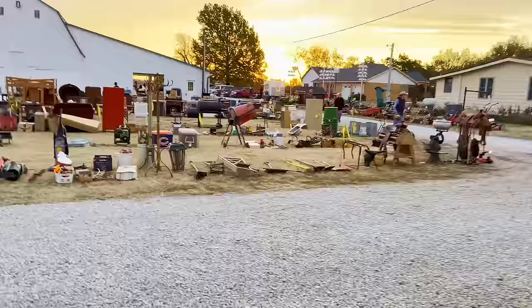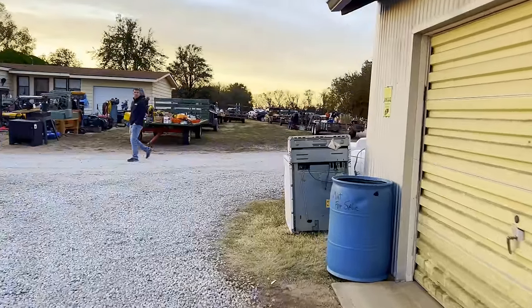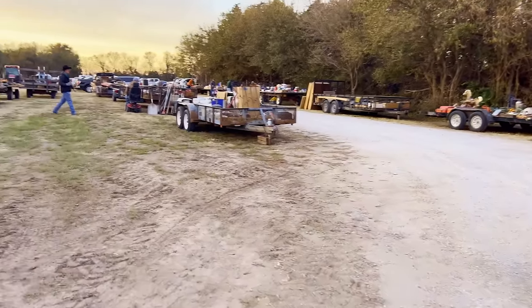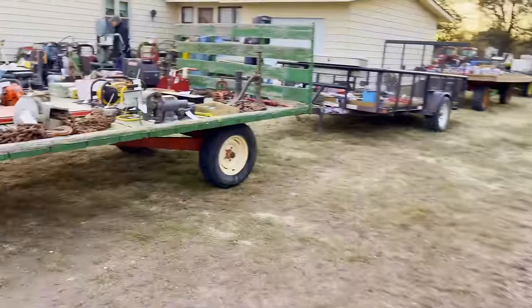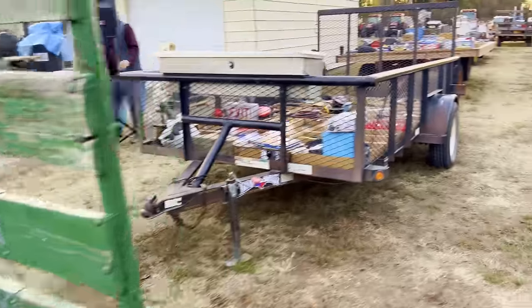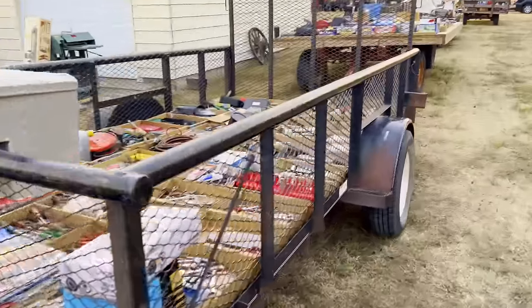Now, this stuff won't sell till this afternoon, I'm sure. It never does. They've got all these trailers over here. They'll probably have a ring on each row of these trailers. That's what they did last time anyway. Like I say, I don't know if this one is quite as big as the last one.